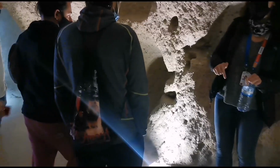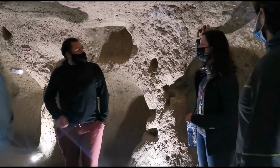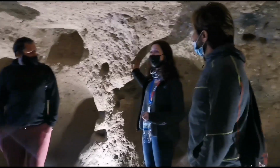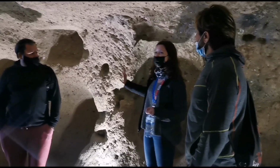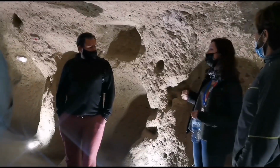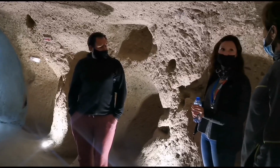Guys, while we're in here, I would like to also talk about the material of this underground city. If you touch and feel, you'll notice that these rocks are so soft. And while they were carving this underground city, they used primitive tools such as hammers and chisels. So that's why it was easy to carve it out. But you may think that it's not safe, but it is, because after these rocks oxidated, they're turning into really rough rocks that is serving you a really safe shelter.